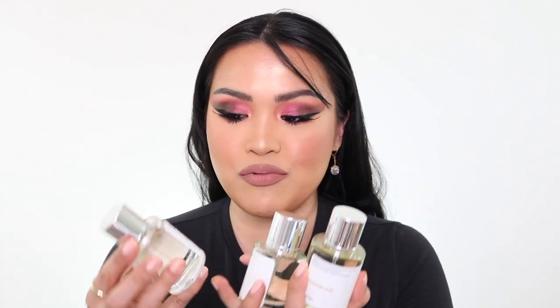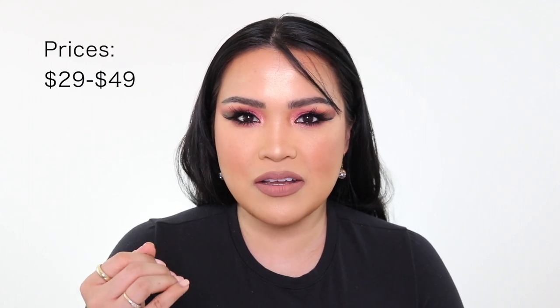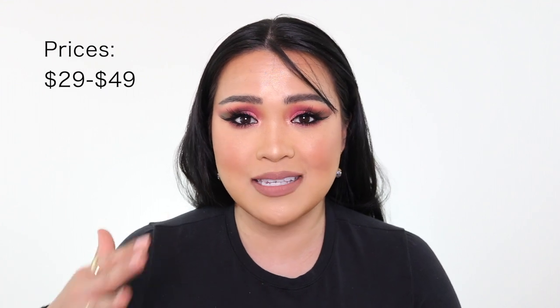If you are going to shop from DOSSIER, I really recommend these three. These are my top three. Oriental Cherry, and then I like Floral Rose. How do you guys read that? These are my top three. Their perfumes range from $29 to $36 and they go on sale a lot.